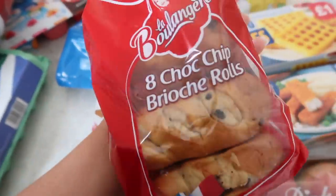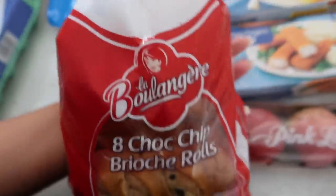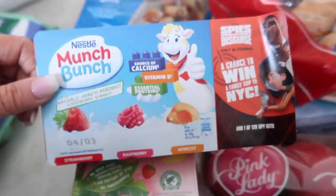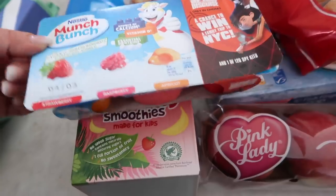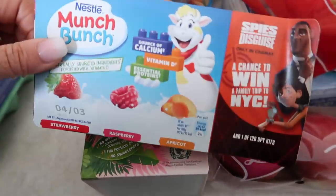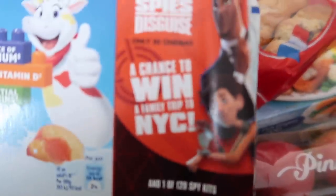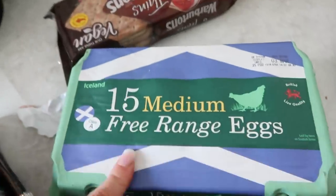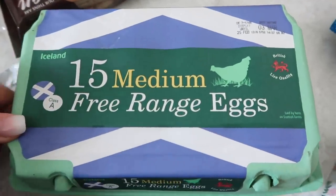And something else I like to have, just in case we're having a rushed morning, are brioche rolls. So I've got these chocolate chip brioches. They were £1. Also got the Nestle Munch Bunch yogurts. There's 6 in a pack here, so you've got strawberry, apricot and raspberry. And there's this movie, Spies in Disguise. Kids will love that. When's it on? Doesn't even say.